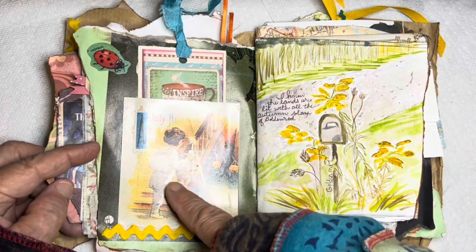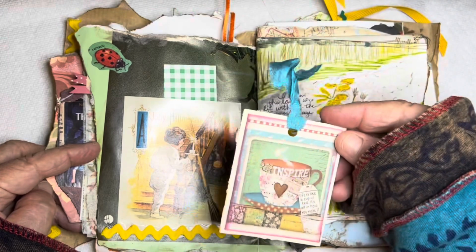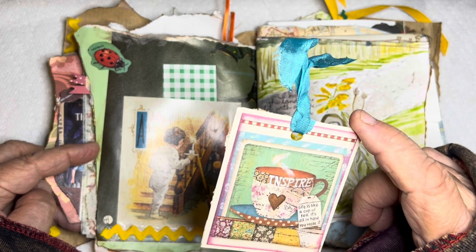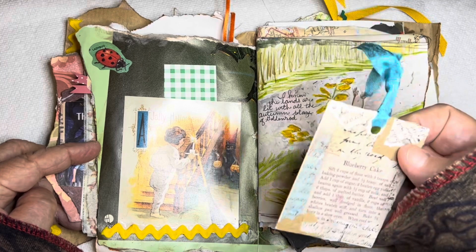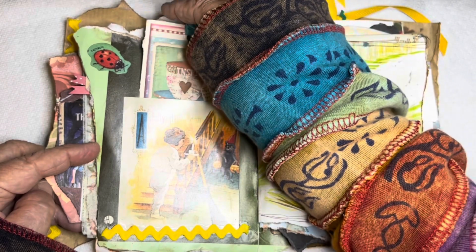This was a picture of a postcard, and here's the little tag. Inspire. Life is like a cup of tea. It's all in how you make it. Oh, and then I have a little recipe for a blueberry cake on the back. Oh, that's fun.